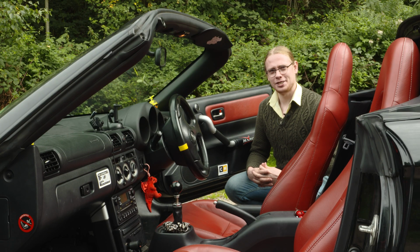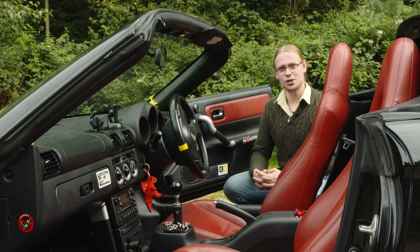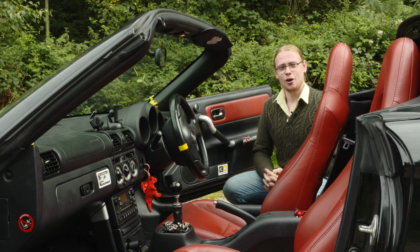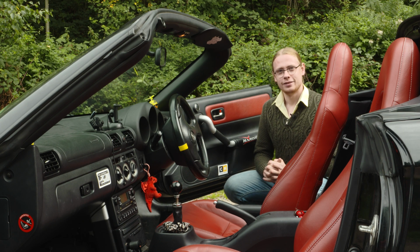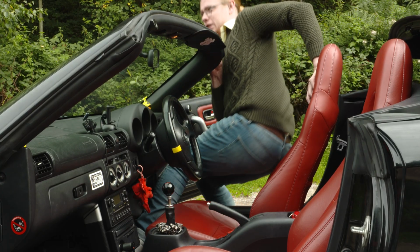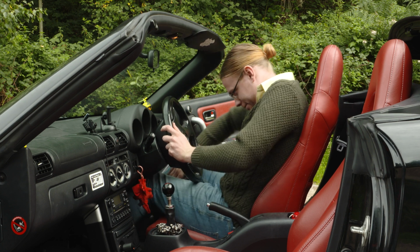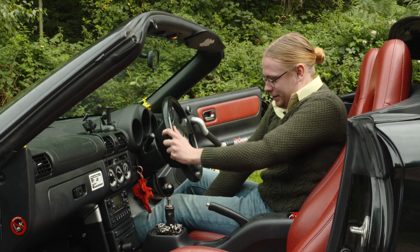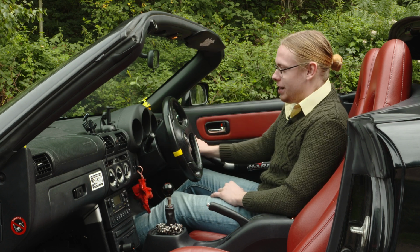To address the lack of continuity in the following shots, I have to explain that the reason why the roof is down is because it's a lot easier for Joe to film the interior with the roof off, as it turns out it's quite a small and cramped interior and it's quite a large camera. Now, obviously, as you can tell, the owner of this car is a bit shorter than I am, so... That's better.